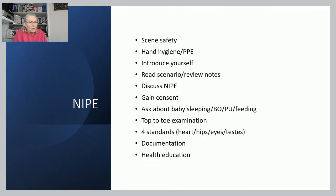if she's saying, I've got problems attaching the baby, you can verbalize, after the examination I will come back and go through positioning and attachment with you. Okay, don't use your NIPE time to discuss that at that point. And then undertake your top to toe examination. You will be asked to focus on 2 of the 4 standards, and you will be expected to know the pathways for those 4 standards.